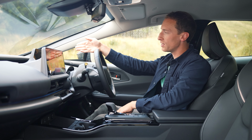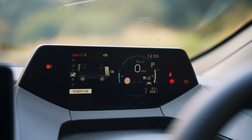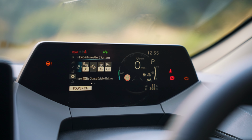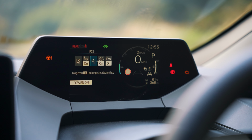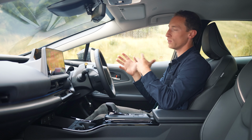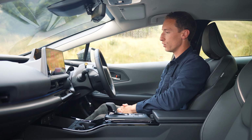What is frustrating with this though is because yes, it's got the information that you need, but it's quite a busy layout and a lot of the numbers and icons are quite small, so it's a bit overwhelming and will take some getting used to when you first drive this car.